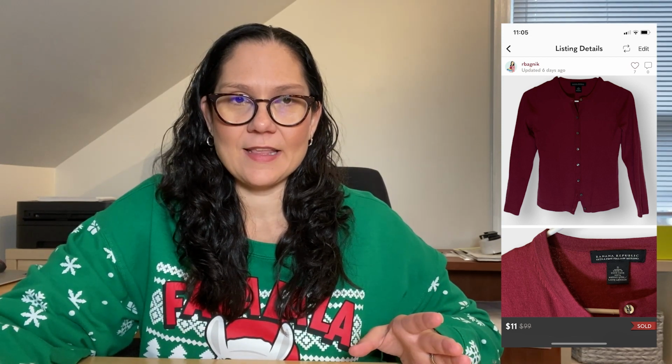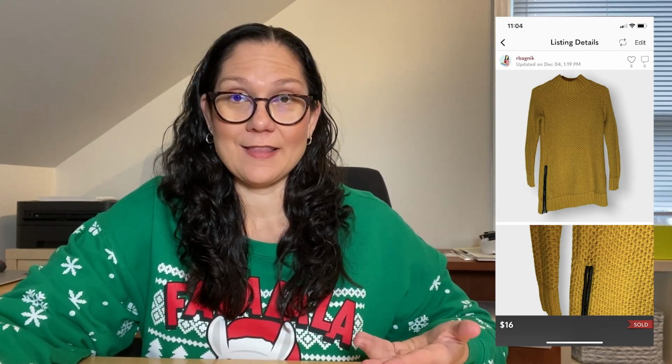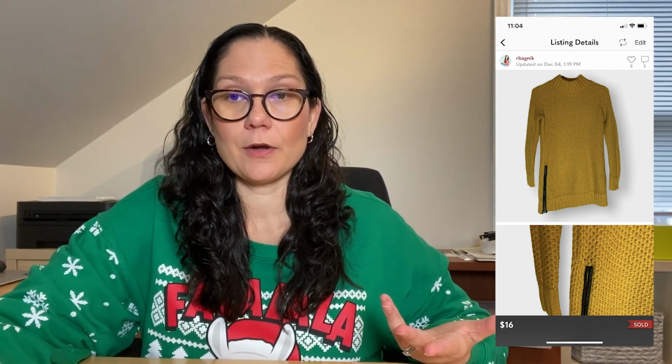Then I had the yellow tunic sweater, which was actually a really nice sweater, but it was a size extra small. That sat for a bit. That one sold on the 84th day, so it moved barely. This one sold for $16 on Poshmark, so I barely made my money back on that one after the fees.